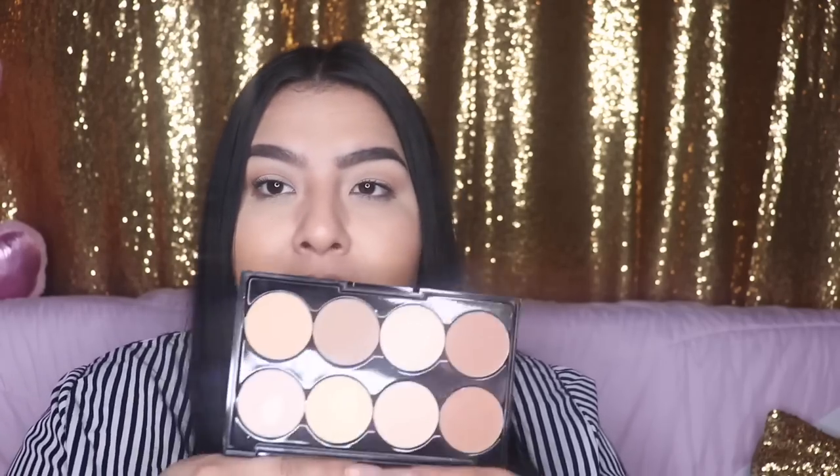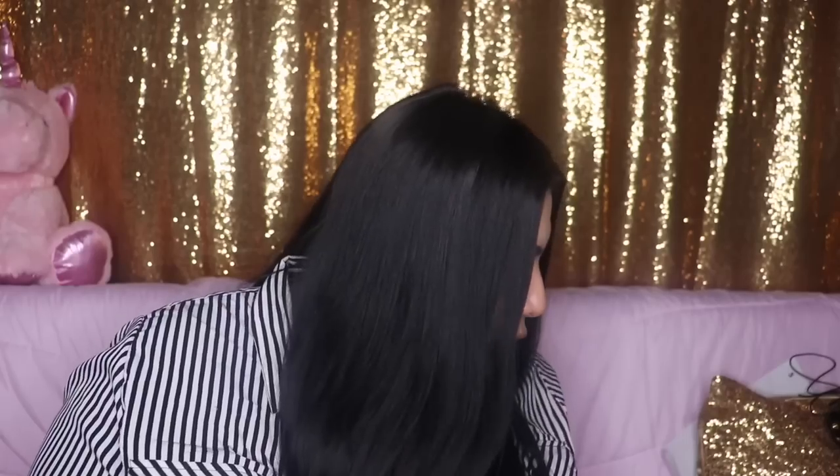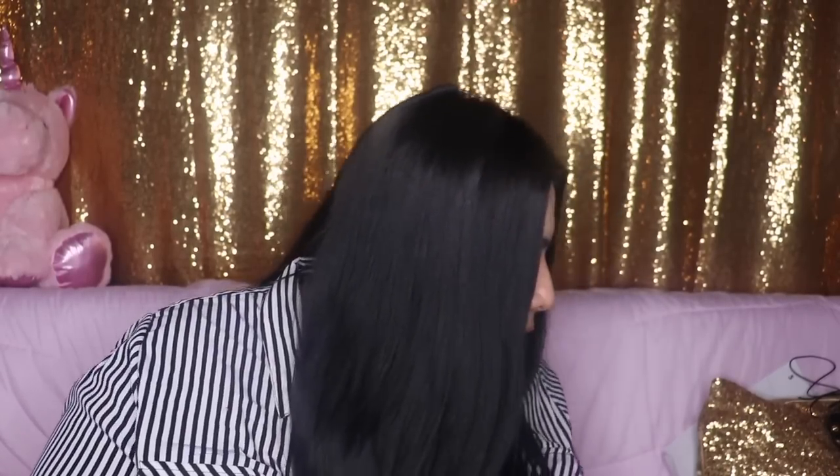But I really enjoy this palette. I love it. This is my second one. My old one, I just hit pan and it was all dirty and busted. Now I do have 3 favorite highlighters.